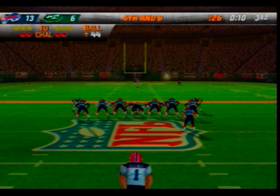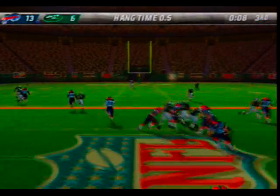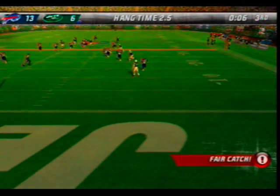Number one will come in now to punt it away. Campbell sets up, waiting for the punt. And he chooses not to return this one.